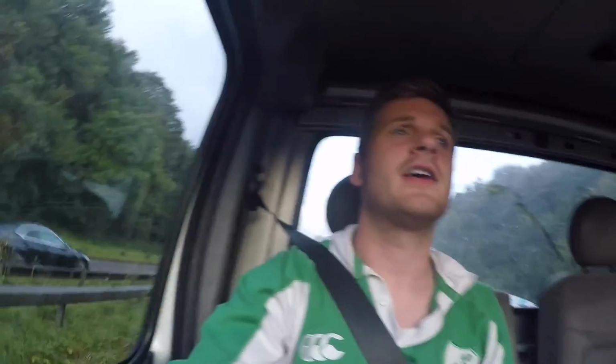Still haven't fixed the starter issue, so I'm going to try and hit it with a hammer or just bump start it during the day. Should be a good day. It's a bit wet on the ground now, but it's meant to clear up soon, so we'll see how we get on. Check the car's all loaded, if you can see that. Let's go.